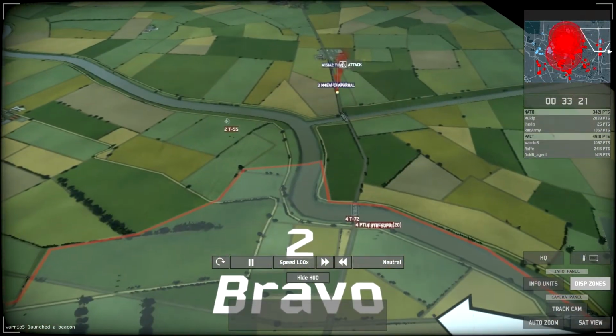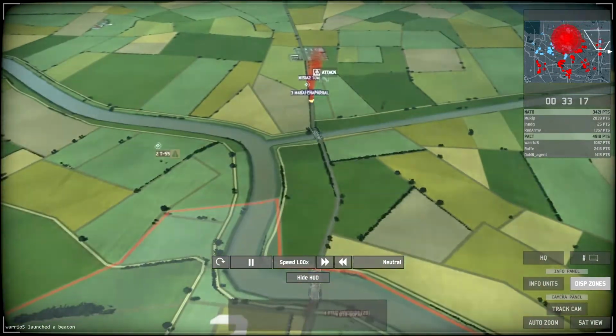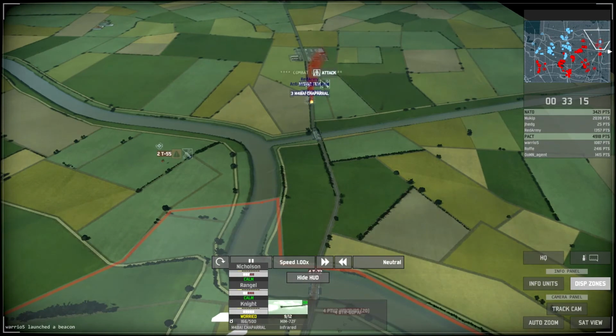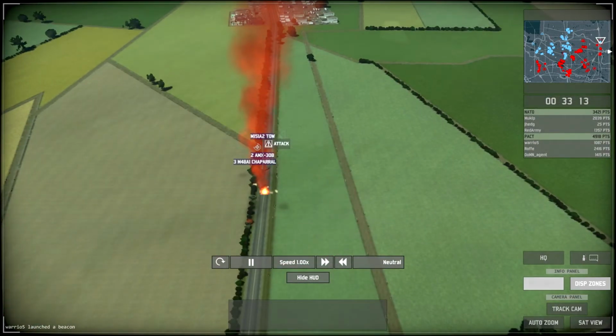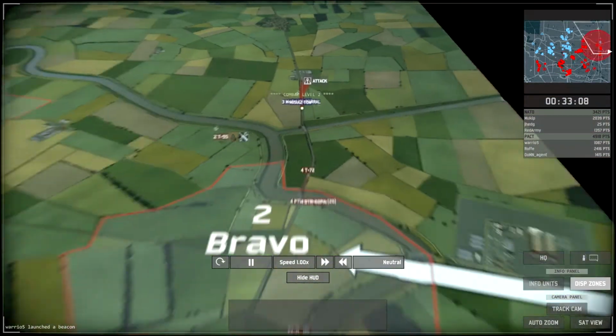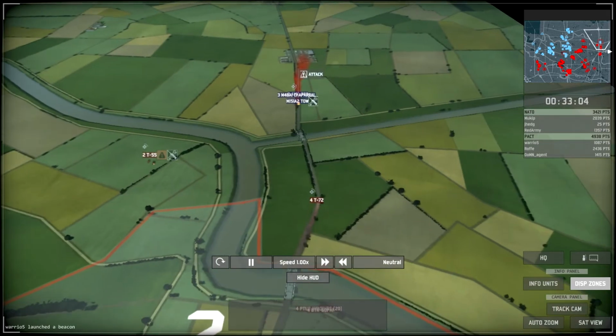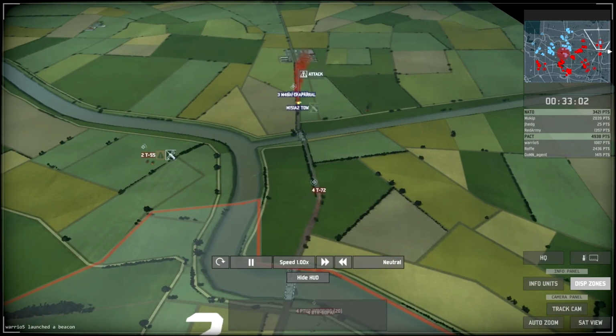Elsewhere here, the T-55s open for the Chaparrals. AMXs, you know, also this attacking force doesn't have any reconnaissance units. I don't think the French, per optics, can see anything. That's their problem. This ATGM's only good because of its range and damage. It's going to die quite quickly.